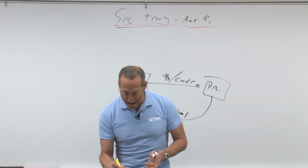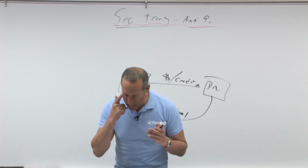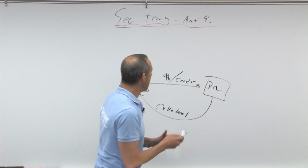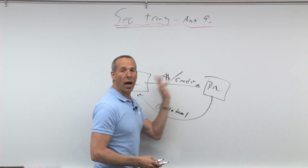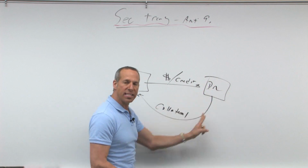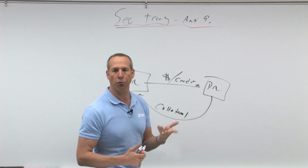So it could be a tangible collateral. It could be an intangible collateral. But the key point here is as follows. I loan you money, or I give you credit to acquire this asset. What happens is we then take the asset as collateral for the loan.